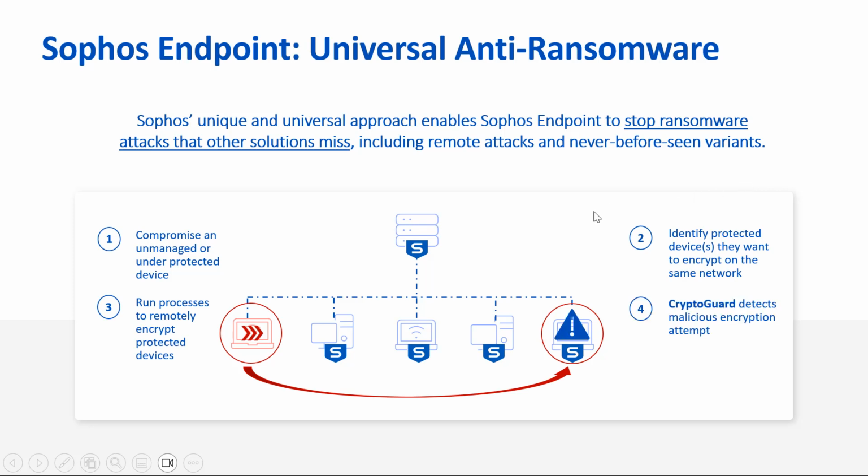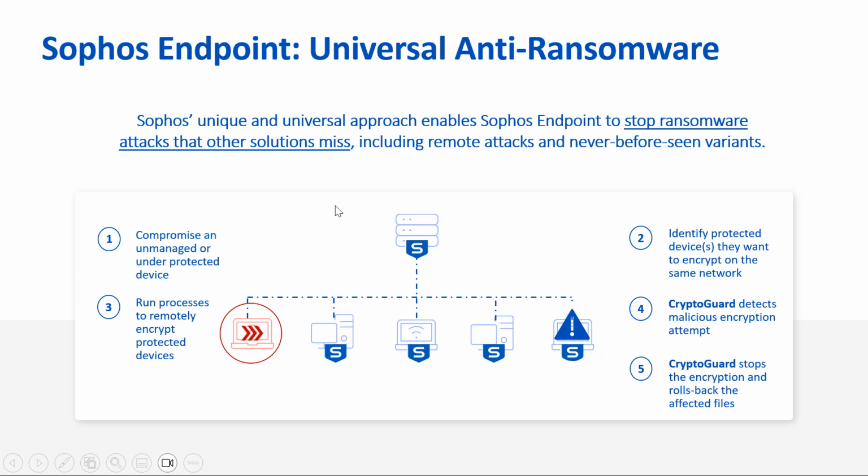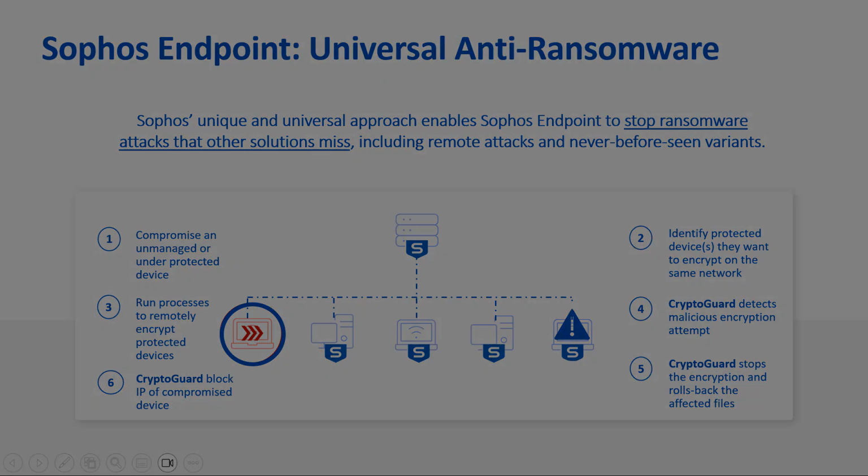But this time, Sophos CryptoGuard kicks in on the protected device and uses its mathematical analysis to detect malicious encryption independent of where that process is running, so it can detect ransomware encryption attempts even when the malicious process is not running on the victim's device. At which point it stops and rolls back the malicious encryption, returning files to their unencrypted state. And then, to prevent adversaries from continuing to abuse the compromised device, it automatically blocks its IP address.